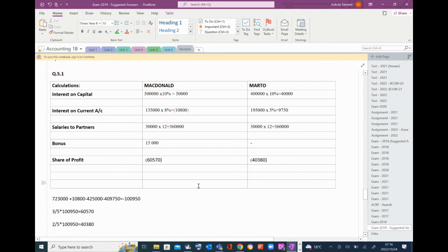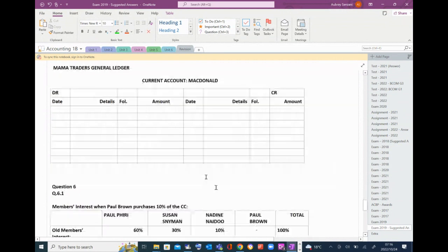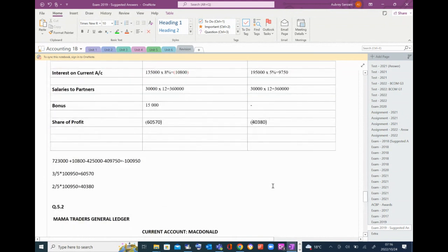Okay. Well, if you look here, let me scroll up. Okay, so if you look here, you see when we do all of these, we ended up with a loss. And again, can you see what is the thing that has made us make a loss? I believe it's the salaries.